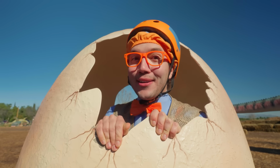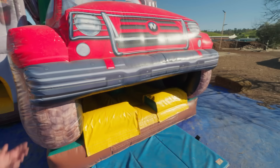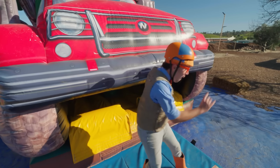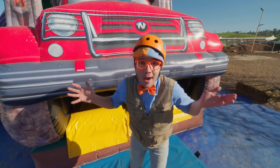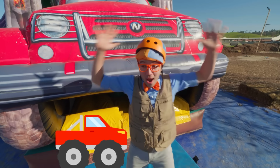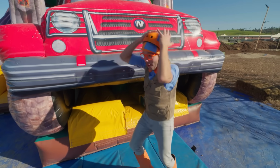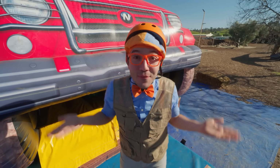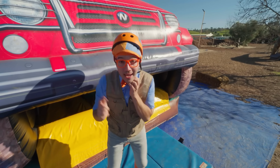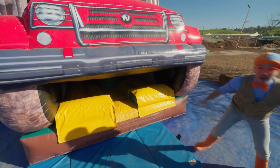Oh, and I know the perfect way to find the eggs. We need a ride on a new vehicle, and I think I see one over there. Let's go, woohoo! Whoa, check it out. It's another vehicle. It's a big car the size of a monster truck. Whoa! Whoa, and it's so bouncy. Yeah, this is definitely gonna be a fun vehicle to find some more dinosaurs with. Okay, let's go inside. Woohoo! I'll see you at the bottom.